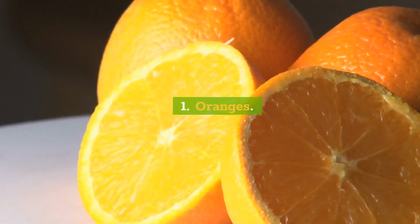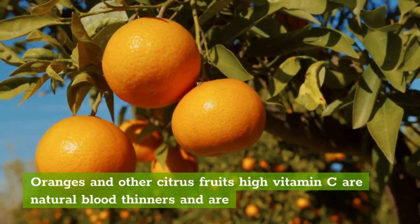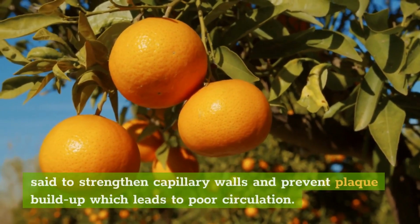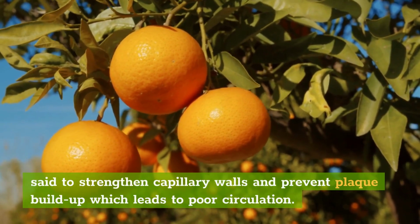1. Oranges. Oranges and other citrus fruits high in vitamin C are natural blood thinners and are said to strengthen capillary walls and prevent plaque buildup, which leads to poor circulation.